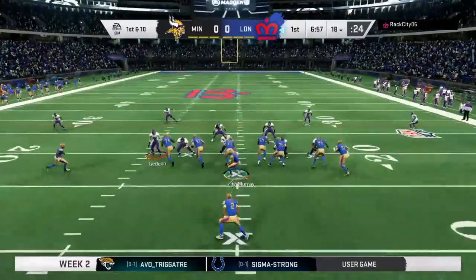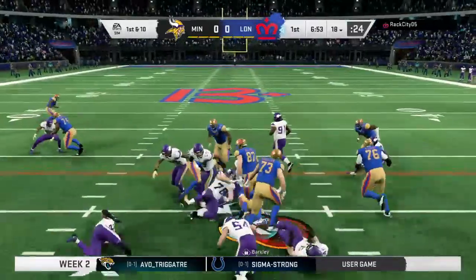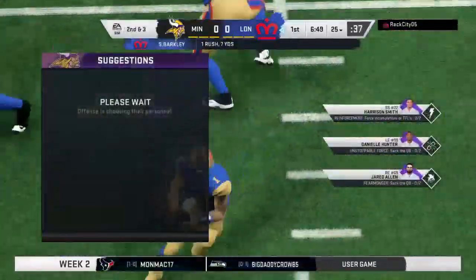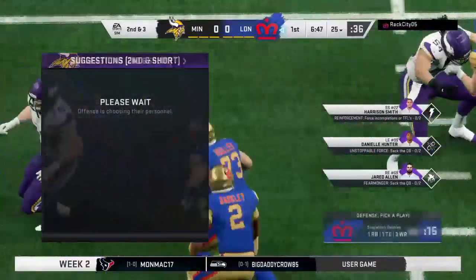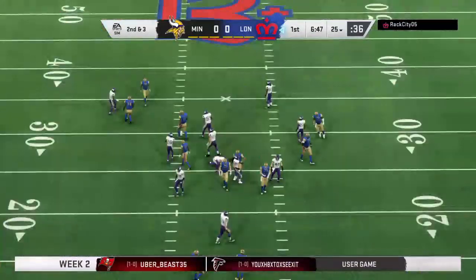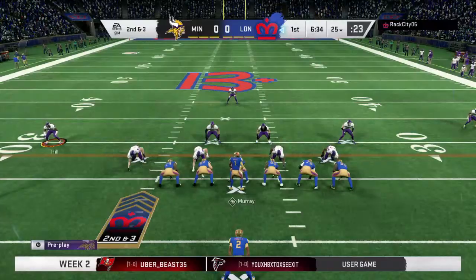On the ground, this is Saquon Barkley. A solid run on first down. Gain of 7 leaves him with a 2nd and 3. He was well over 100 yards last week. He told us this week, a little ambitious, said he wants to hit that 200 mark. We'll see. Makes sense, though, doesn't it?